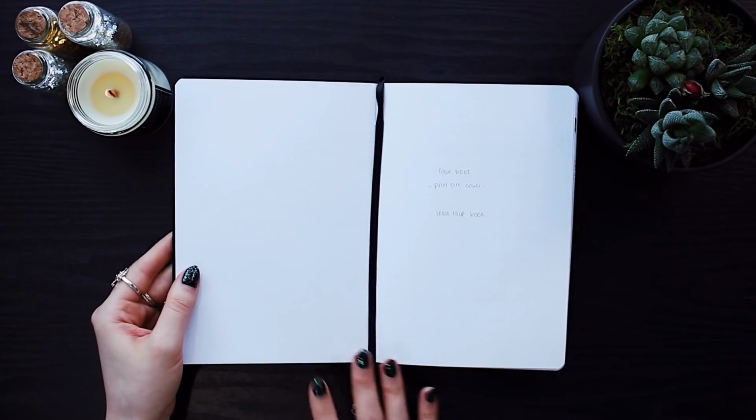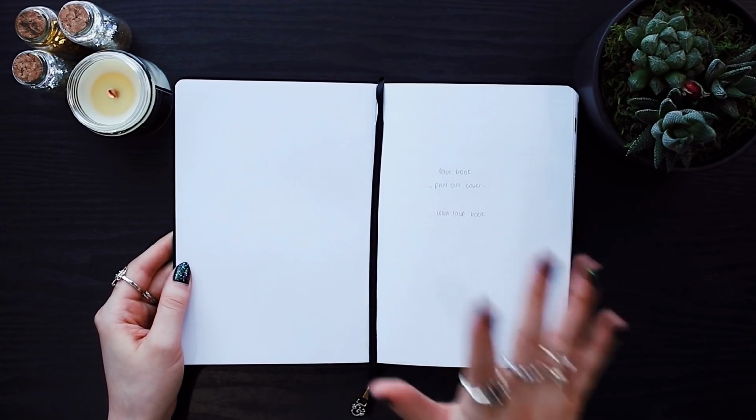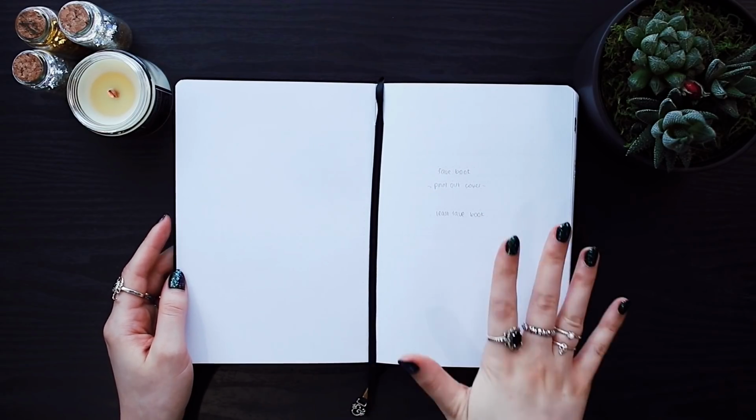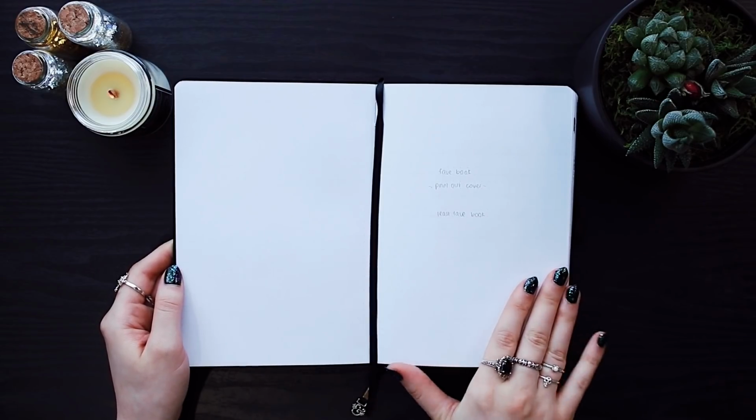And here I want to print out my favorite book of the year and my least favorite book of the year. The reason I haven't done it yet is because I haven't decided. I haven't made my list for my top favorite books of the year. So I need to do that, and once I do, then I'll fill this page out.